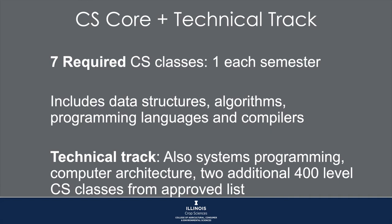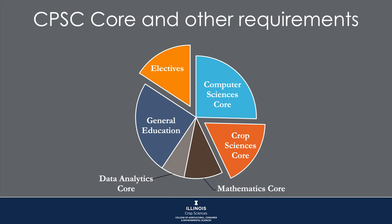So you do have to take a lot of computer science classes. For those of you who might be less confident in your grades in that area, this is something to consider. But for those of you who really think that computers are something you like, this is all the same classes that our CS majors take. There's also a technical track if you want to take additional CS classes. Next slide.